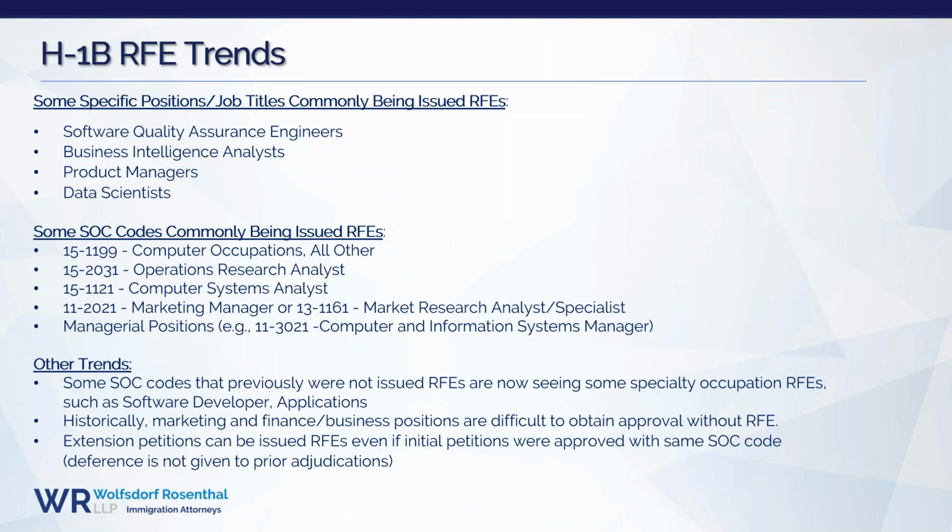To get into more specifics, these are some of the job titles that we're seeing that are being issued RFEs as a matter of course. And these are more tech focused. A lot of our clients are tech companies, but they're software quality assurance engineers, business intelligence analysts, product managers, and data scientists. And these are often because there isn't a perfect SOC code to go with each of these job titles. For the first two, those actually fall under a subcategory of computer occupations all other. And as you'll see in the next section, computer occupations all other is basically an SOC code that's almost guaranteed an RFE, I would say.